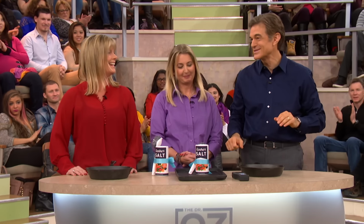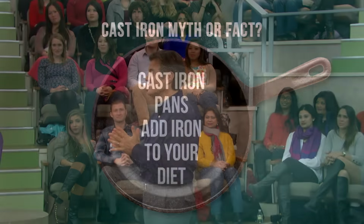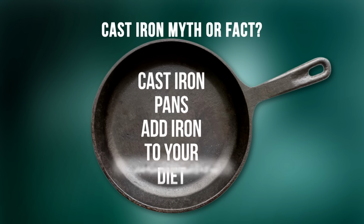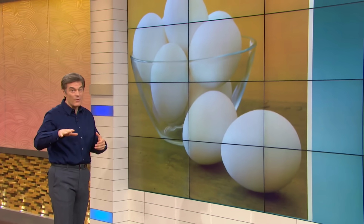All right. Next, myth or fact: cast iron pans add iron to your diet. What do you guys think about that? You think it adds iron to your diet? Yes. We have the smartest audience in television. It's a fact. In fact, I recommend cooking in cast iron pans to my patients all the time, for a bunch of reasons. First of all, you get iron in without having to use the pills, which is good because that way you don't get constipated. It also, I think, tastes pretty good.